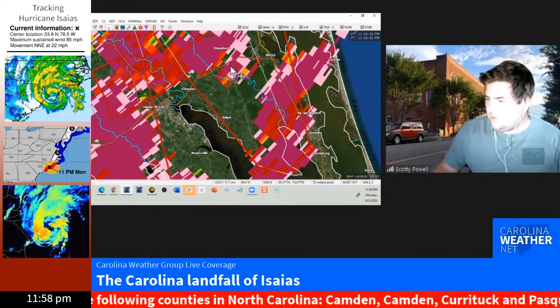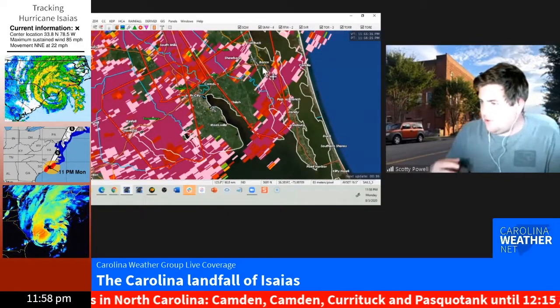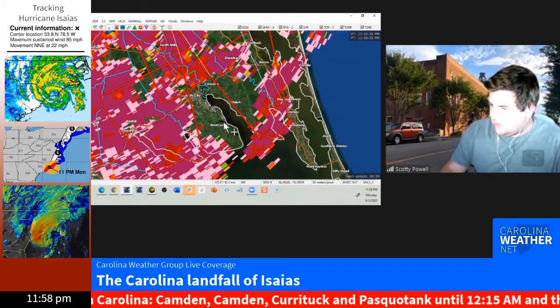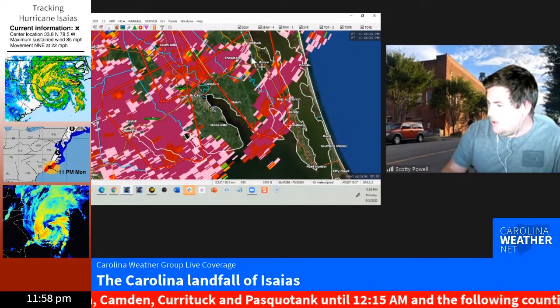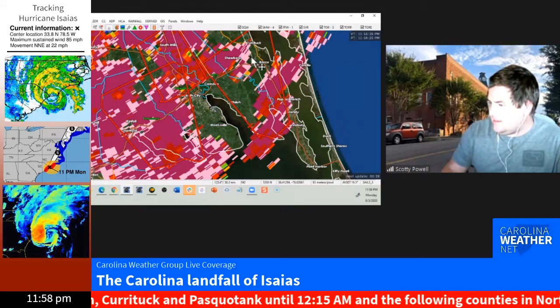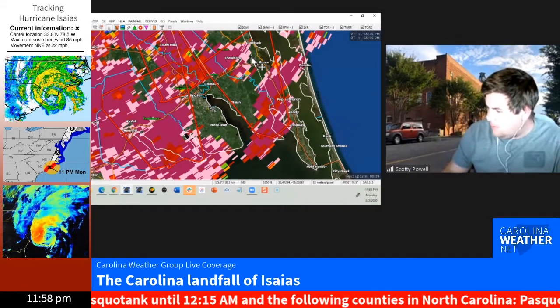So those are just some locations that are the best if you don't have a basement or some kind of underground storm cellar. But again, these 3 warnings are on the outer bands of Isaias, as it continues to move inland now in North Carolina. It has made landfall and is now moving through the Wilmington area.